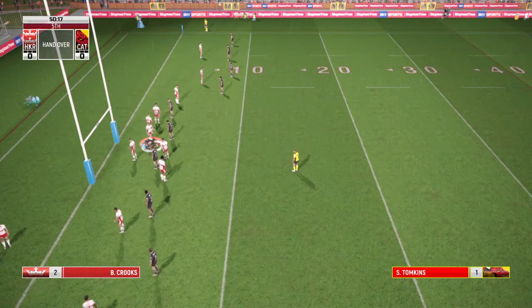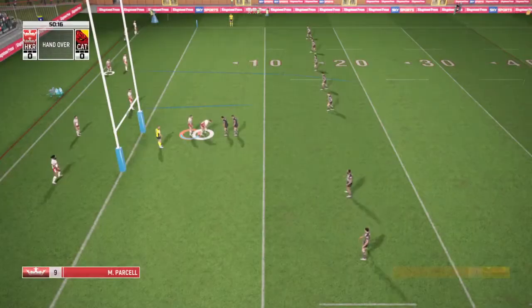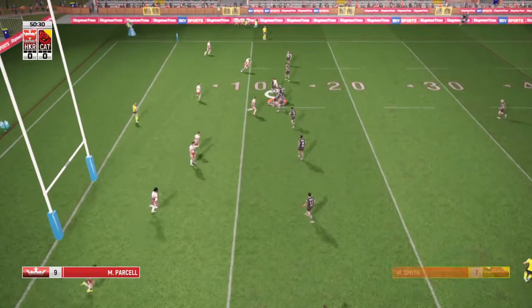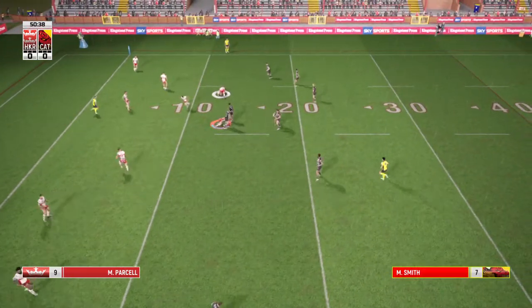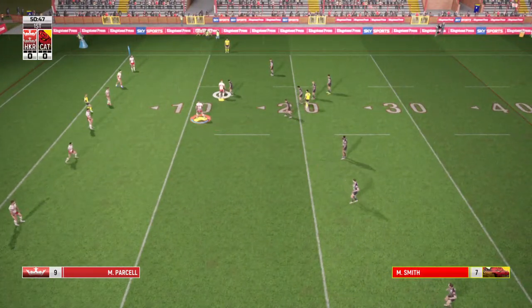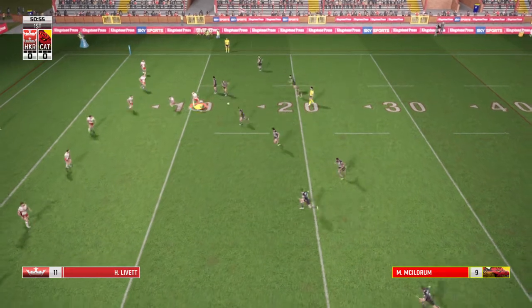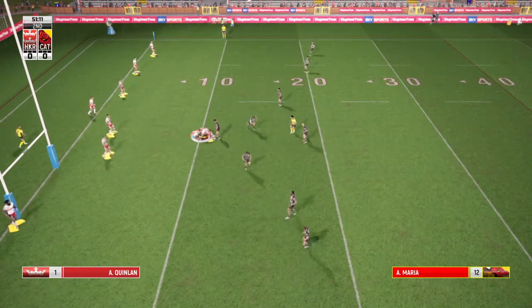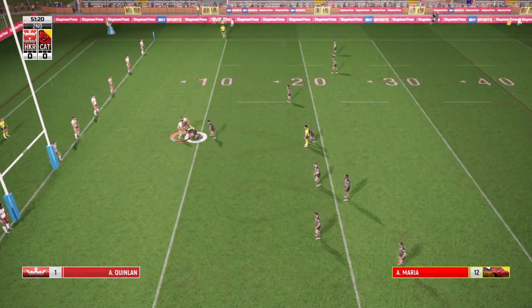Hull KR, Hull are going well and have completed five from eight. Parcell looking to make ground out of the Rovers. Hull Kingston Rovers have put themselves in some serious hot water here. Batiri, the two-man tackle is a strong one. Hull KR holding up well.